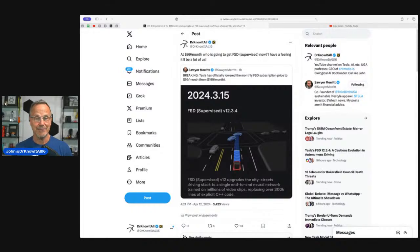I still haven't gotten it, by the way. We have the one car that has had full self-driving since we purchased it several years ago and then transferred it to the new car. But our Model 3 still is on 11.4. And I actually put in a service request this morning to Tesla. If anybody knows why, it says I'm on the current version of the software, but it's version 11 and it's not version 12. Don't know why I'm not getting the new version for that.